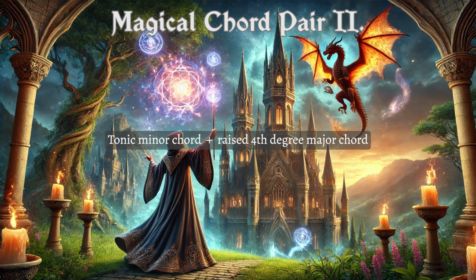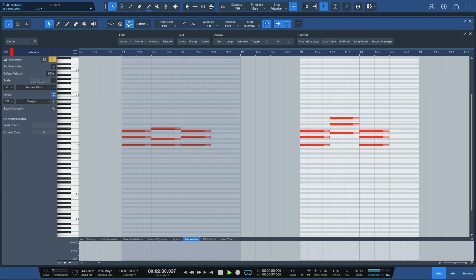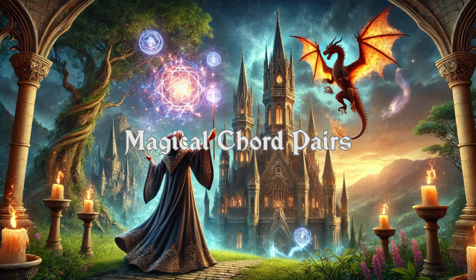The second pair is more unusual. It includes a minor chord from the first degree of a minor scale and a major chord from the raised fourth degree. Listen to these chords. I've heard these pairs used in various movies and pieces, so they are not my invention.